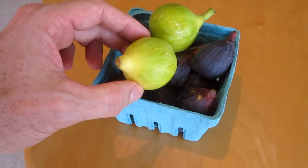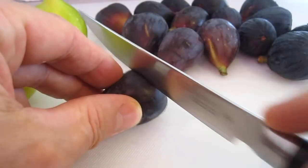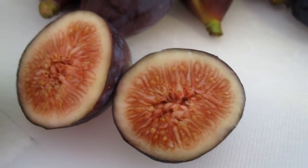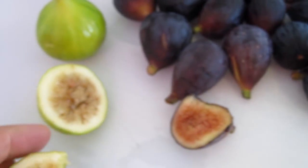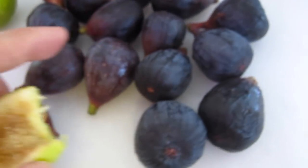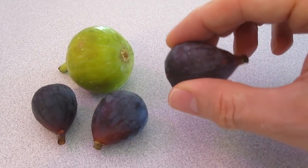I was able to find these at Whole Foods. This little container costs about $5. And both the dark figs and the green figs are delicious. I can't really tell a difference. They taste the same. And they pretty much taste the same as my fresh figs. If you buy them, make sure you get ones that are really soft.